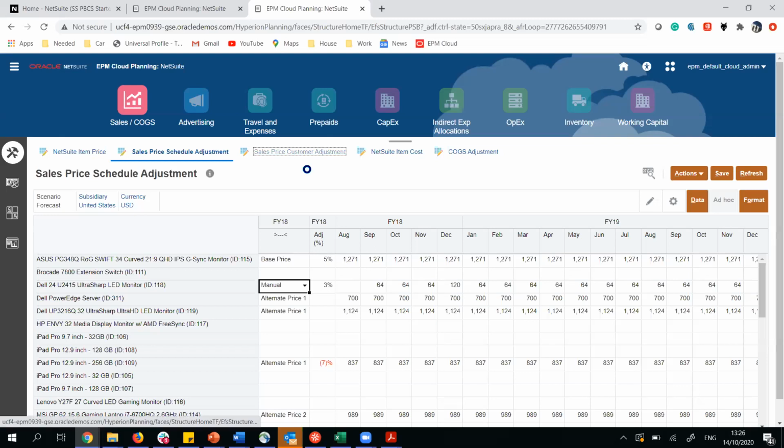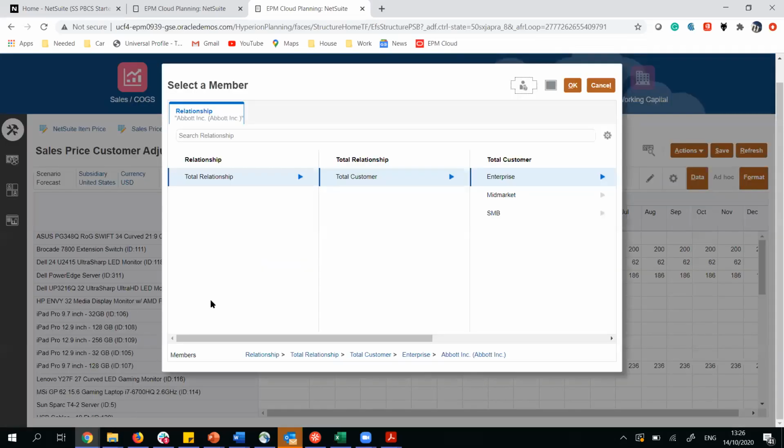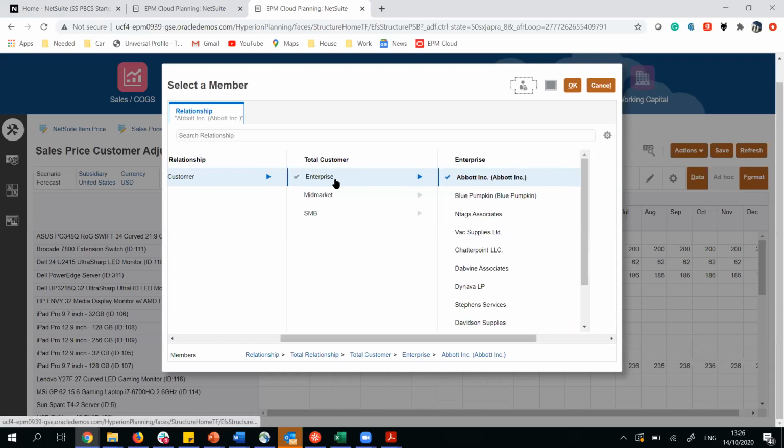So if we move to the sales price customer adjustment, we can see here that already the point of view has changed because we're now looking at the relationship that we have with a specific customer, Abbas Inc. in this case. If I click into this really quickly, just to show you the types of relationships you have. For instance, if some of you are selling via eBay, or via Amazon, there's that availability as well. But it's looking at the total relationship and total customers, and we've classified the ones that we're working with in enterprise, mid-market, and SMB, all of which have a various range of different customers who are buying from us.